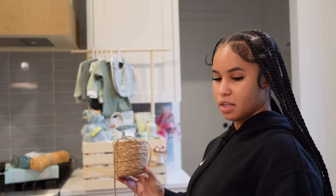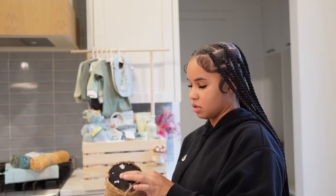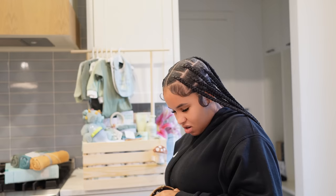Look, well maybe I could take this out. You think I could take the styrofoam out and fit Buddy in here? Can I shove him in this basket? Let's see. I don't know if the foam is gonna come out. I should have gone to Michael's, but I just didn't have time.